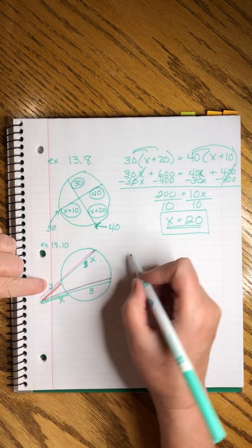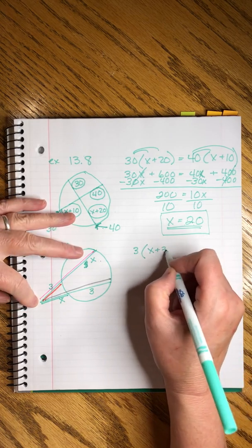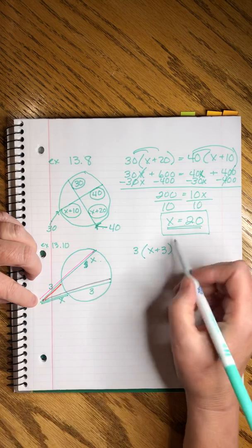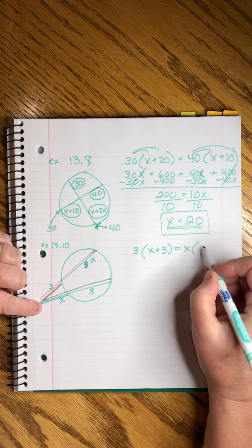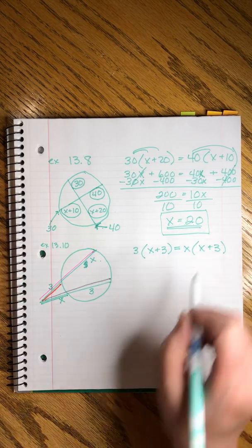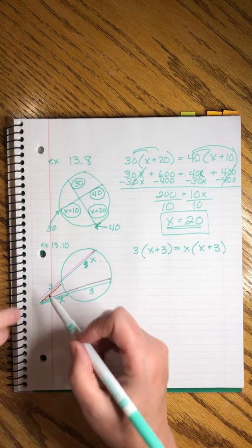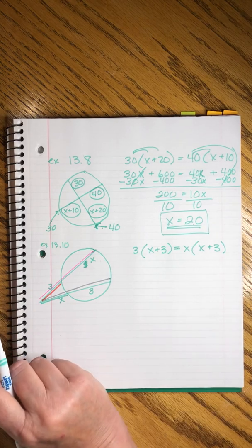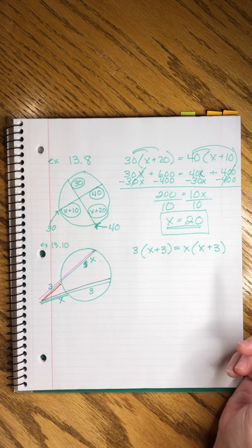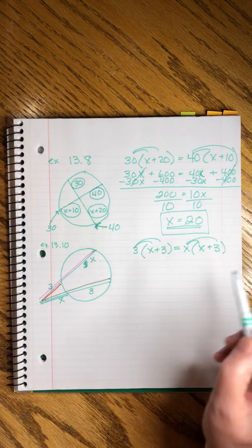So 3, the external part, times the total part, which we're just gonna call x plus 3 because we don't have a value for that. That is going to be equal to the external part times the whole part. Make sense? Outside times total, those two things will be equal to each other. All right, so now we solve it. And again, this isn't the hard part. The hard part is remembering what the heck you're supposed to do, because everyone always forgets.